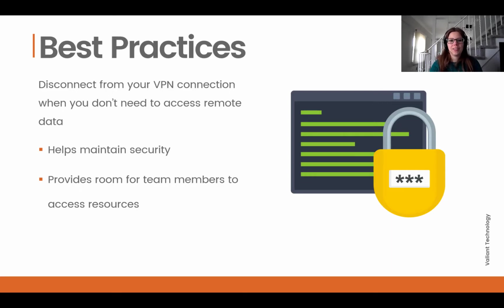When you use VPN, you don't need to be connected all day. That's important. In fact, you shouldn't be connected all day. Instead, when you log in, copy and paste the files that you need to your local desktop or a folder on your local computer, and then disconnect. You can work on it without being connected to the VPN, and when you're done, connect again and upload it back to the server.